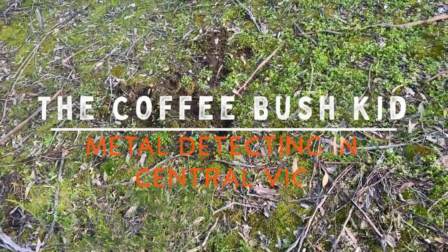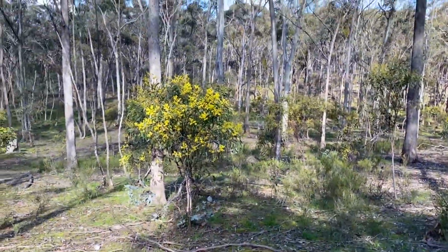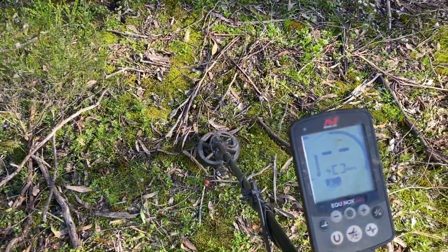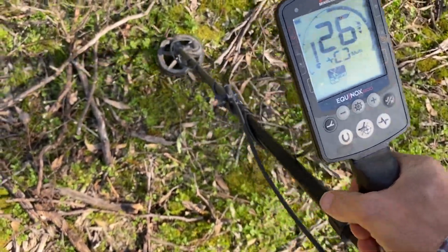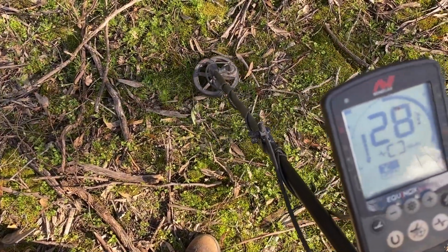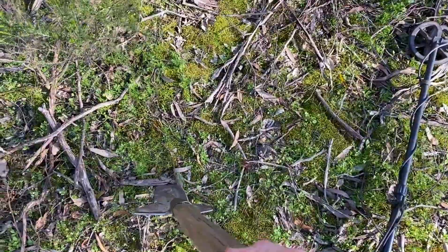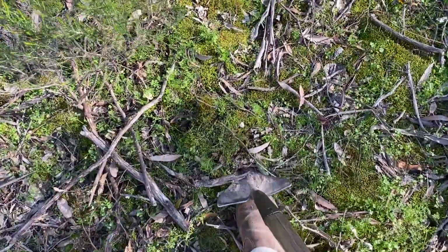G'day folks, this is the Coffee Bush Kid in Central Vic. I'm out with my brother-in-law. He's somewhere out there. And I'm on the side of a hill. Look at that. Only in that area. Sixpence, shilling, something that we'll have to find out about. Anyway, let's do that now, and that'll put us out of our suspense.